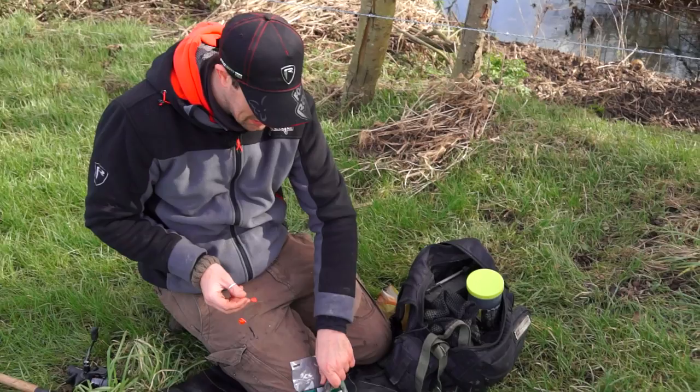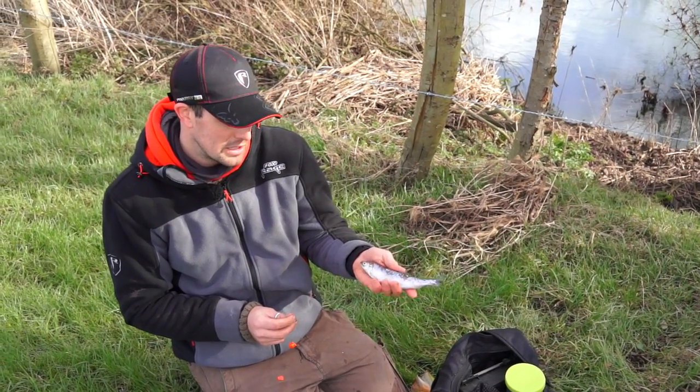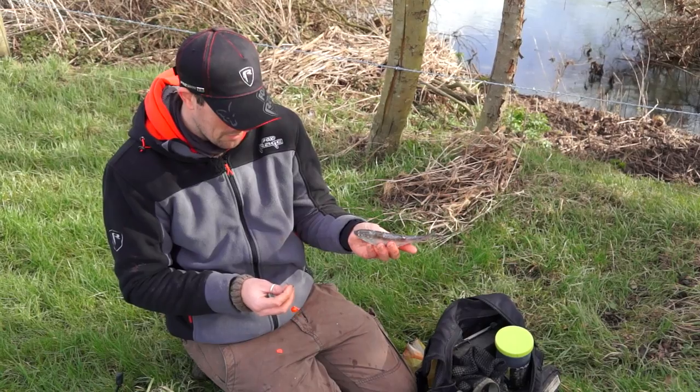Just gonna show you how to mount the bait for a bit of river piking. The bait that I've chosen is a pollen, and as you can see, it looks a lot like a dace or a chub, which are some of the main food sources for the pike in these type of rivers.